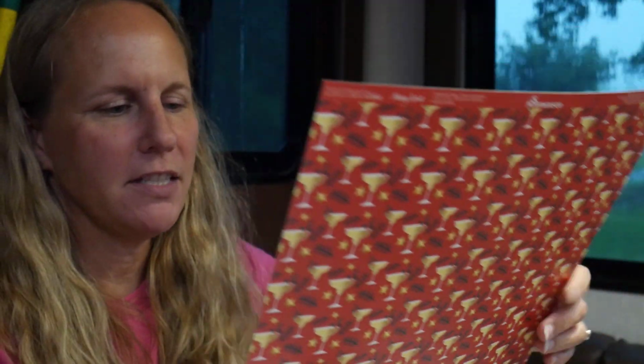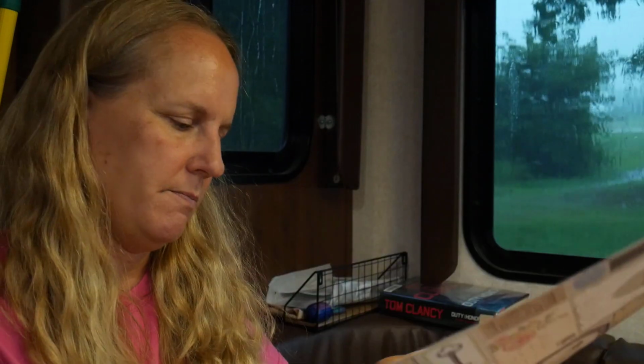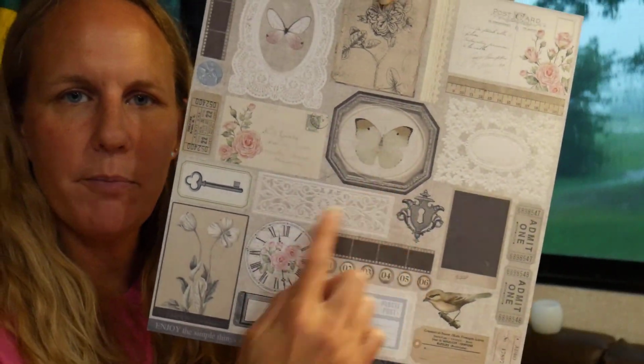Some Christmas cocktail paper, 2 sheets of this. I have a friend who always asks for cocktail themed Christmas cards each year, and so I decided to snag that in case it might come in handy for her cards. And then I picked up this sheet from Kaiser Craft, and it's got a bunch of vintage butterfly cut aparts on it. It was on clearance as well. So I didn't really spend a whole lot. I don't think I spent more than $10 in total between the two stores.